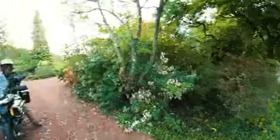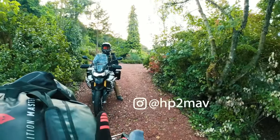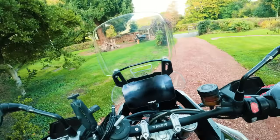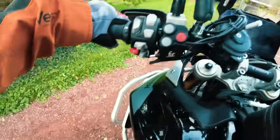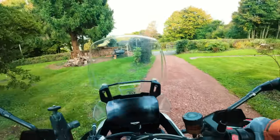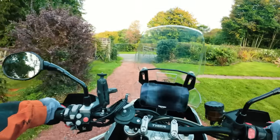I'm on the bike, ready? Mav, hello. I forgot to tell you guys, Mav, HP2 Mav, is my wingman. Look at him go, he's on a Tiger 2. He is escorting me down to southern Spain, which basically means road trip! I'm gonna wheel out the gate and we're gonna hit the road. Yeehaw!